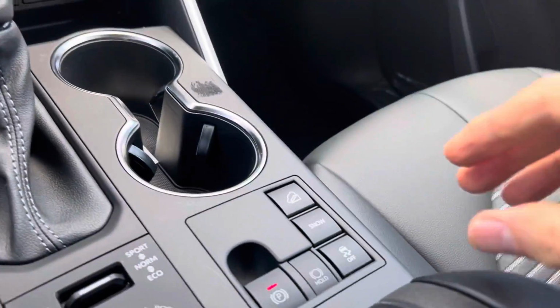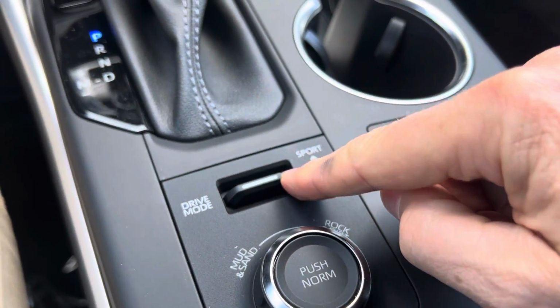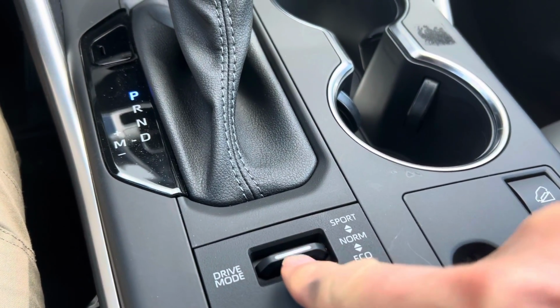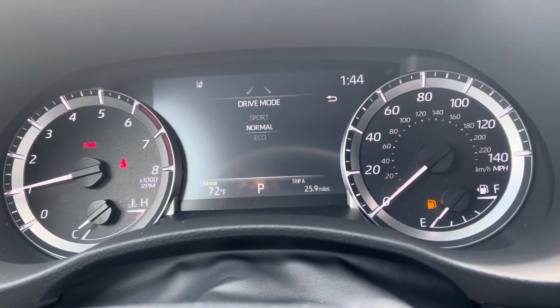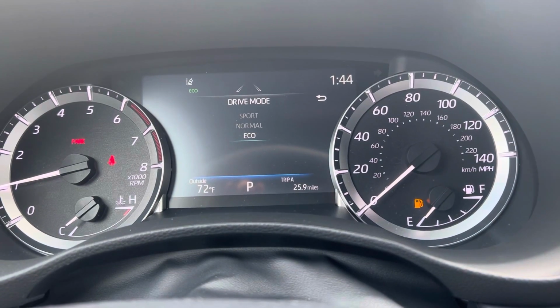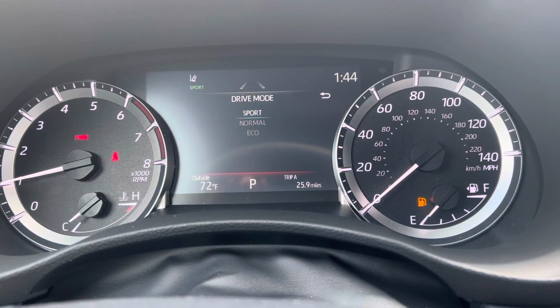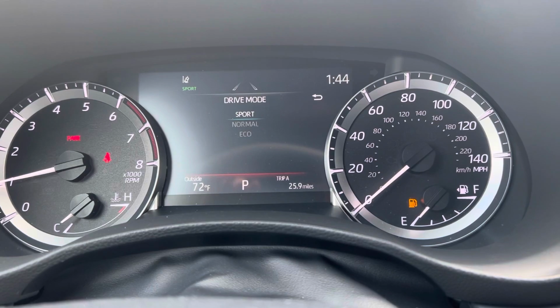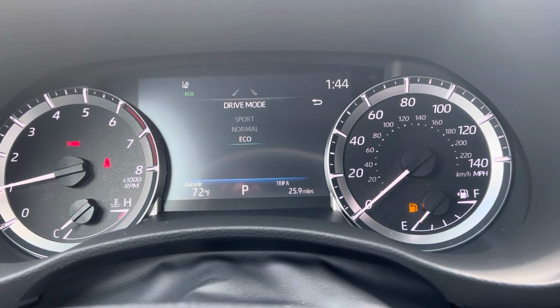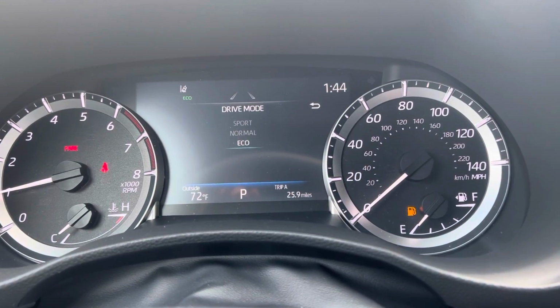So what the drive modes are is this little switch down here. And you can go from eco, normal, and then sport. And as you're doing that, you see it goes normal, eco. In eco, usually there's a green line somewhere, then white, and then red. And actually, take that back. That's a blue line. Okay, that's new. Anyway, in the eco mode, a couple of things happen.